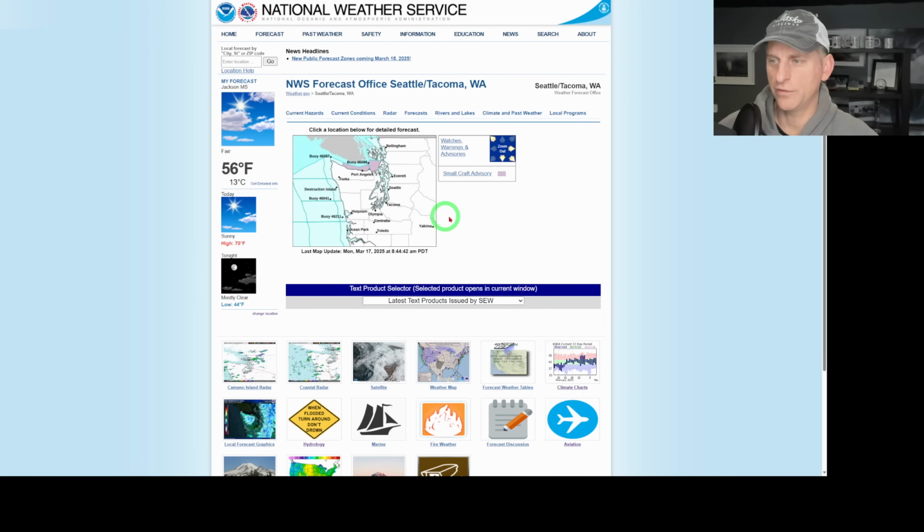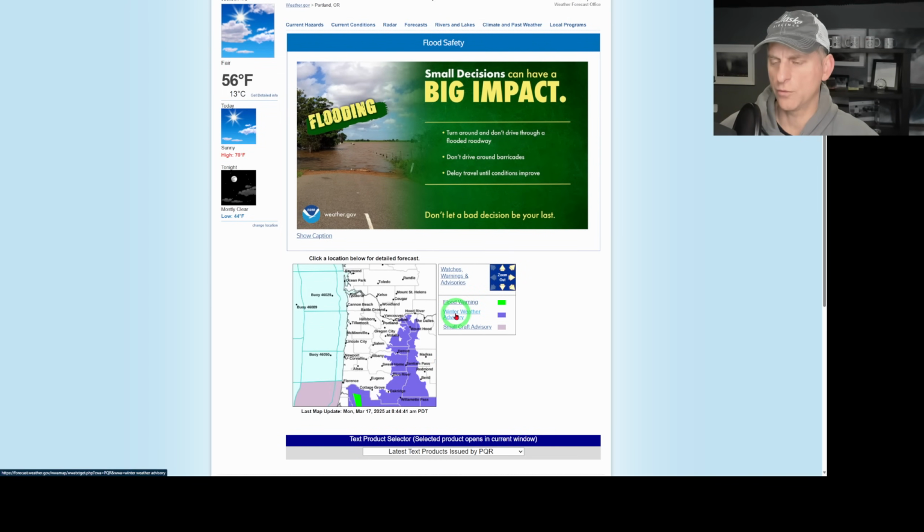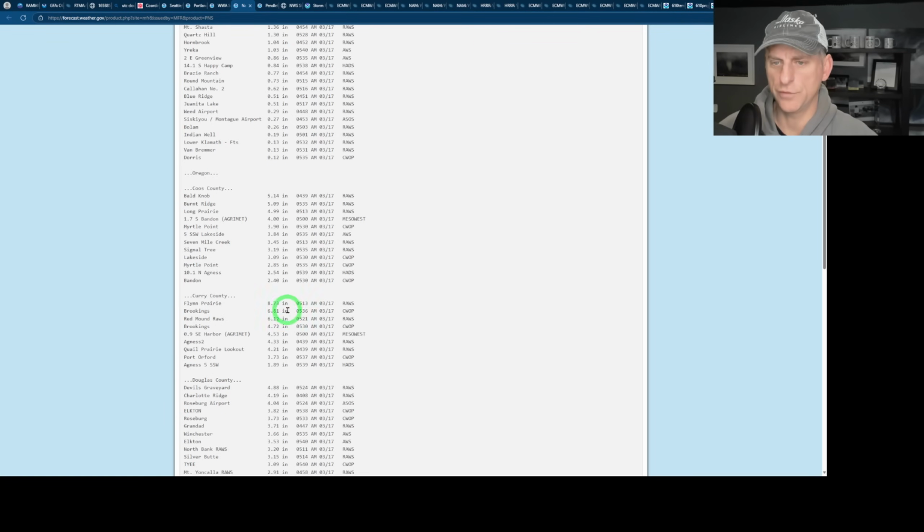Now, taking a look here at Seattle. So we don't have anything going on right now. Small craft advisory out there. But if we go now towards Portland, there is still the winter weather advisory, and this goes on through 5 p.m. on Tuesday. So it starts 5 p.m. tonight, and then you have additional snow accumulations, 4 to 9 inches, northern central Oregon Cascades. And again, watch out for those slick roads out there if you're out and about.